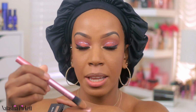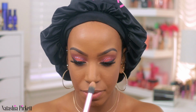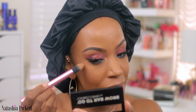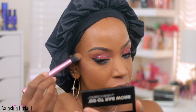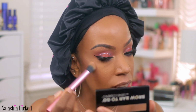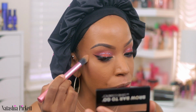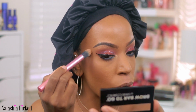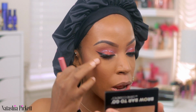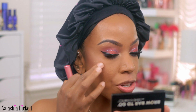Another area that I do like to highlight is my nose. And then last, I am gonna do my cheekbones. I don't know why I just tapped that off. And the tip of this brush is very helpful when getting your brow as well as doing right above your blush. That shade is so pretty. Doing the same to the other side.